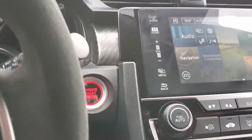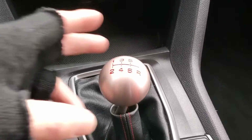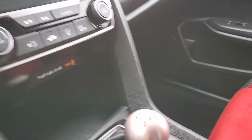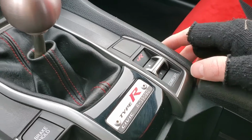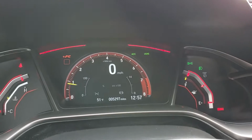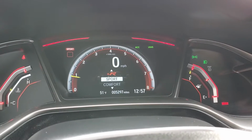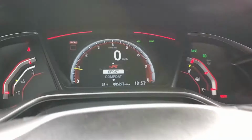Push button start. And this is a 6-speed. So here's your stick. And your pedals down there. Okay, and then there's your various modes for driving. And you can see that you can take it to R+, Sport, Comfort. Let's just leave it in Sport.